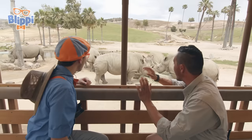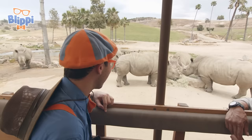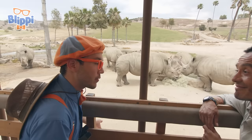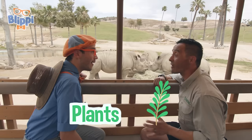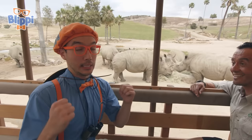Wow, that is amazing. Their ears are so fuzzy. Whoa, look, you see all the little hairs and fuzzy parts. Rhinos are so cute. Oh, and so hungry. Do they like to eat anything else other than hay? Oh, they love all sorts of plant material. They love grass. And these guys can weigh 3,000 to 4,000 pounds, sometimes even more. So they've got to eat all that food. 3,000 to 4,000 pounds? That's a lot of hay.